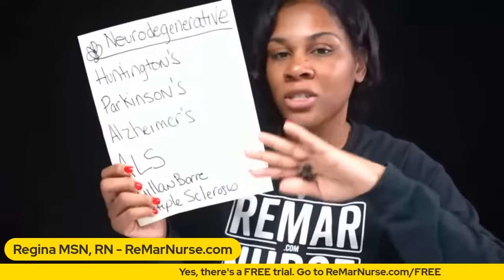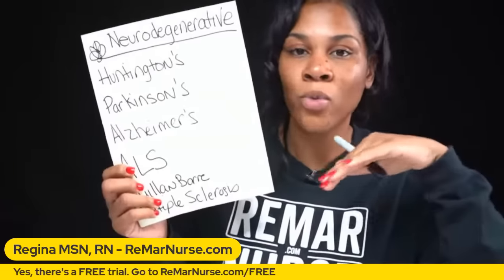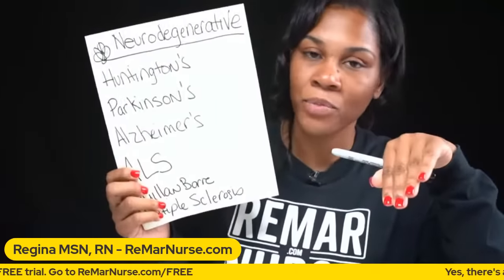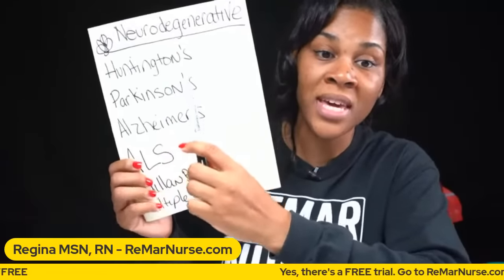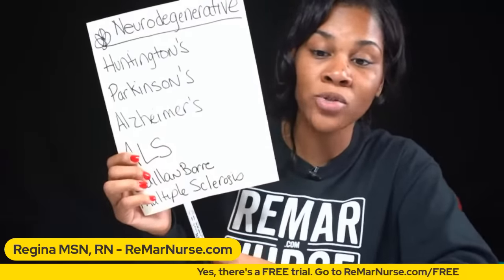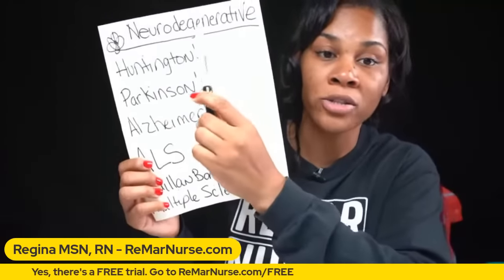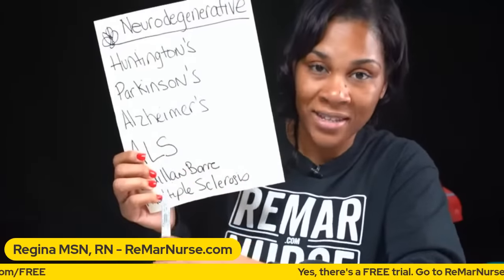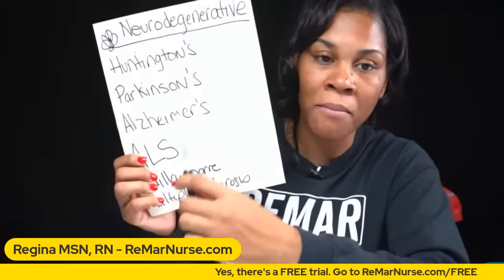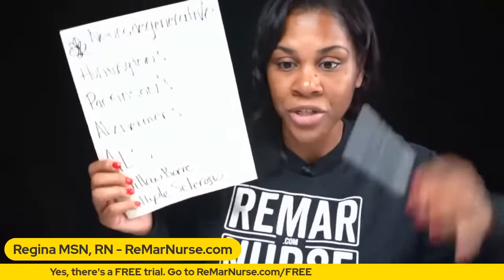So let's just make a decision that we won't add that. We won't add that, but the brain is getting smaller. So with these conditions, what do we have to worry about? We have to worry about what neurons are degenerating. We have to worry about what muscles are being affected. So it's more of a muscular issue than a pressure issue.